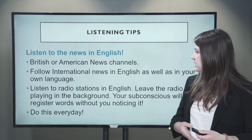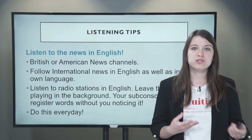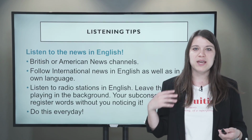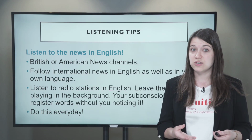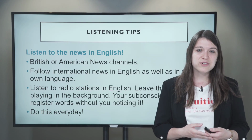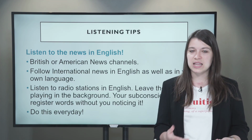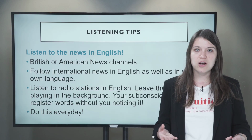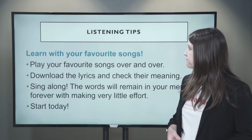Radio stations, you can even just turn them on as you're making your dinner or as you're doing something else, and you'll just sort of be absorbing English without even thinking about it. So this is a good thing that you can do every day as you're getting ready in the morning or as you're making breakfast, lunch, etc. Just turn on the radio in English and have that going in the background.